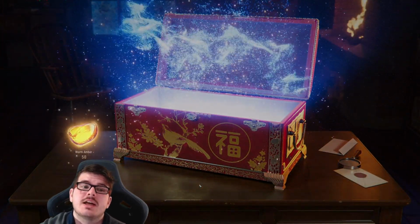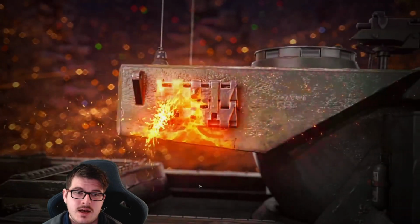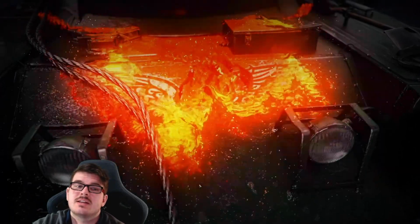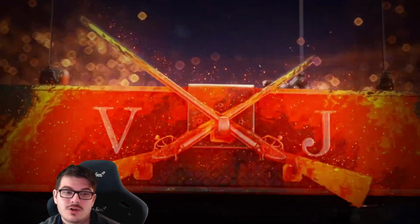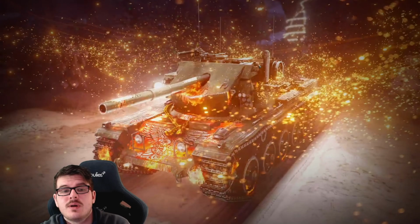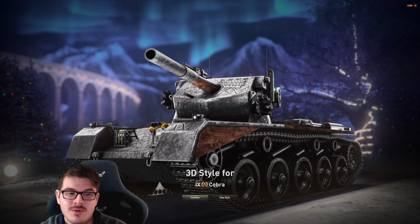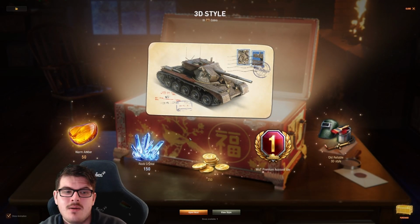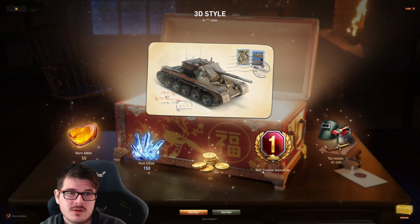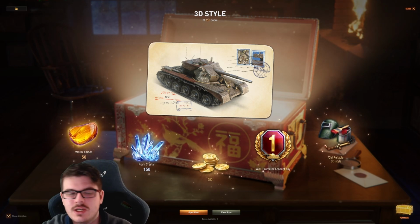So we have managed to get something out of this one. Have no idea what it is, but maybe a 3D style. It is in fact the one for the Cobra, which is actually pretty decent. I'm looking forward to this one. This is the Vinnie Jones special one, which is cool, and I'm looking forward to actually trying this one out in the game. It's nice to see that the Cobra gets a skin for once. Very interesting one. And there you go, 3D style for the Tier 9 Cobra. Nice to have, and probably one of the better styles from this year. It's brand new, with the release of Vinnie Jones, but there you go.